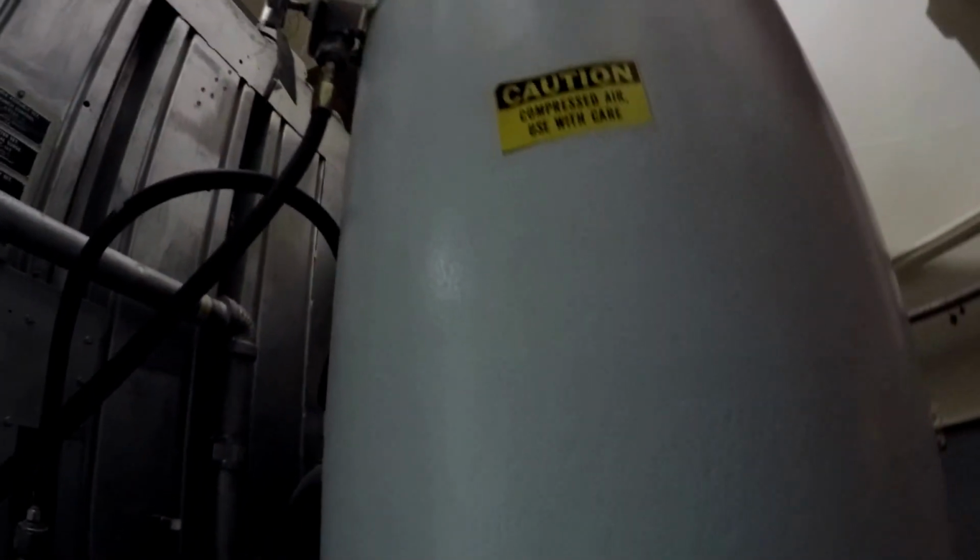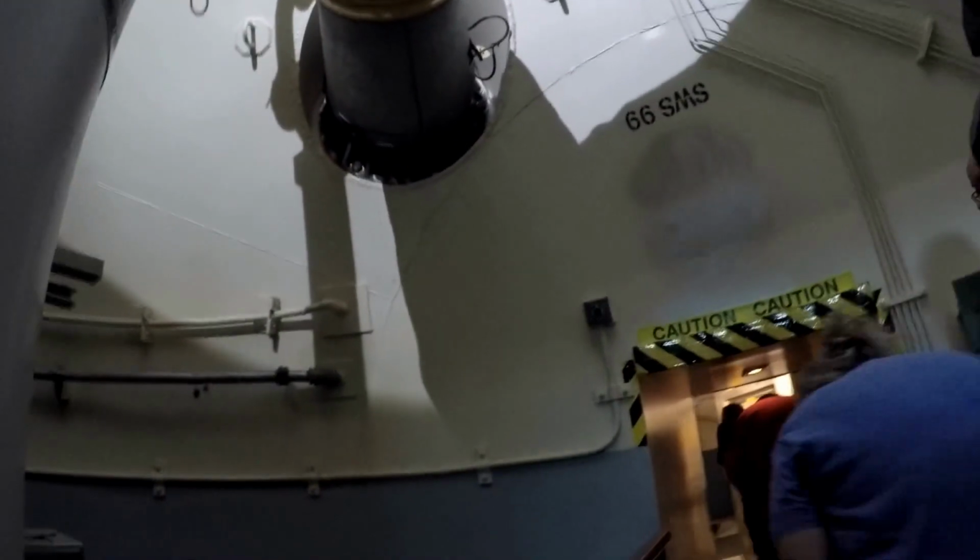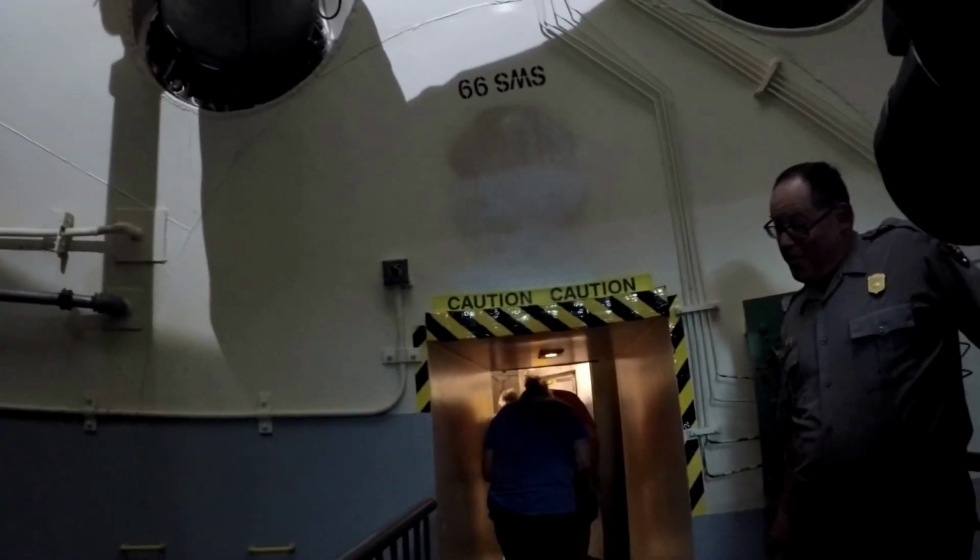Don't fall in, right? Don't fall in. With the flashlight. Yeah, we've had to call the curator to come get glasses out of here before. If you go see the silo over at Ellsworth and you drop anything in there, they will not go get it. So keep a good grip on your camera.